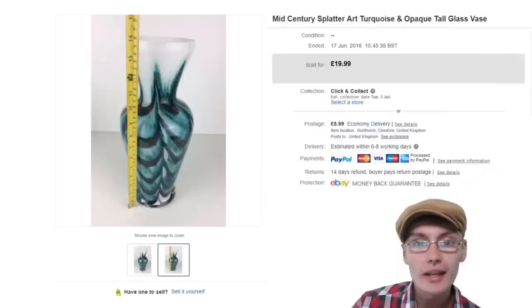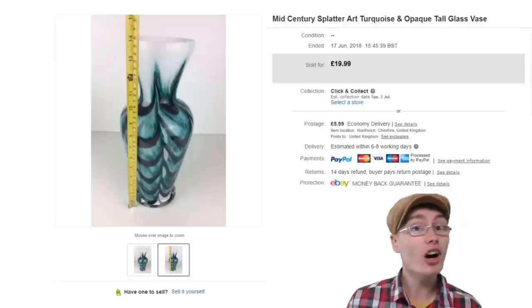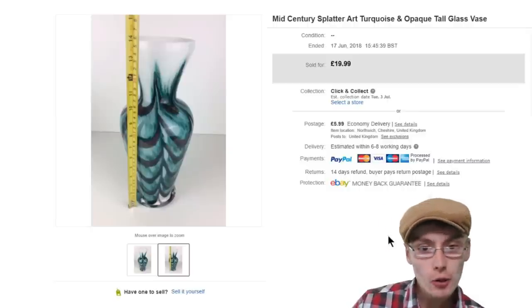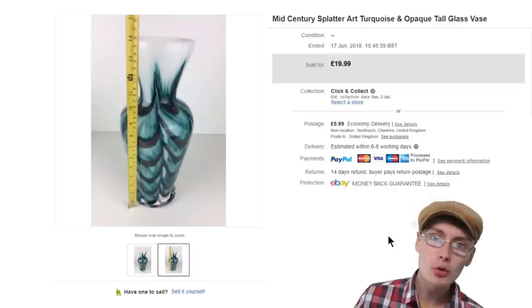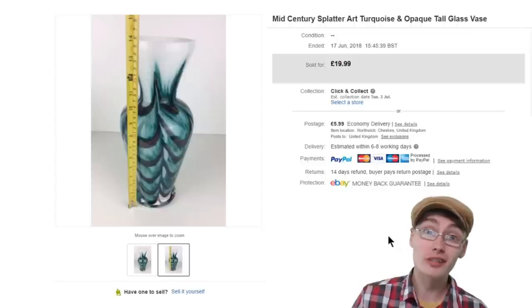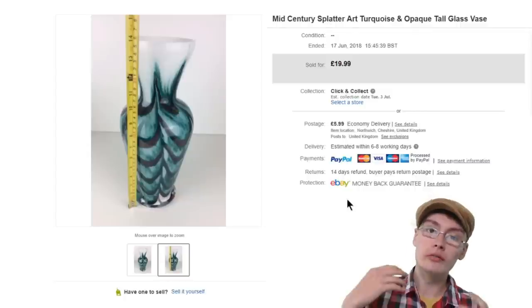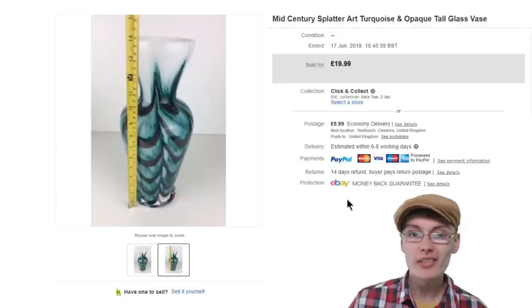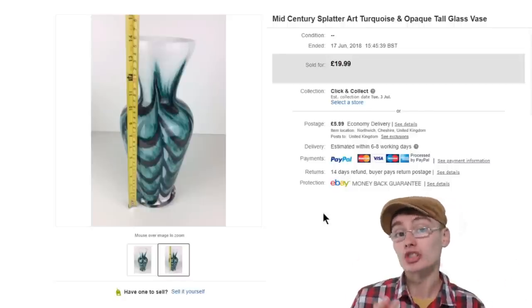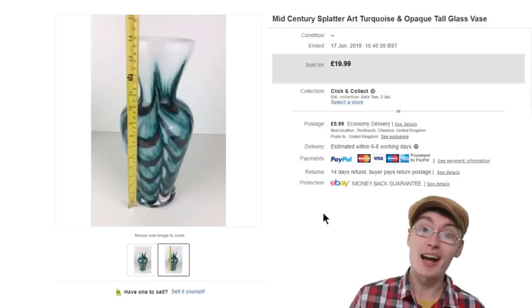So, today we have sold, well, first off, we have sold this mid-century splatter art, turquoise and opaque tall glass vase. Basically, I picked one of these up at the car boot. I talked to someone who knows a little bit more about glassware, and she informed me that they're not really that valuable. But then I actually found another one, which was this one, in one of the auction job lots I pick up. So obviously, it didn't cost me much, and I realised after buying that first one that these aren't actually worth as much as I thought they were. But obviously that didn't matter in this circumstance because I hadn't paid that much for it.